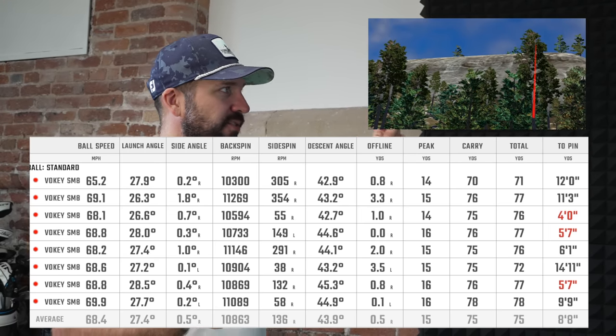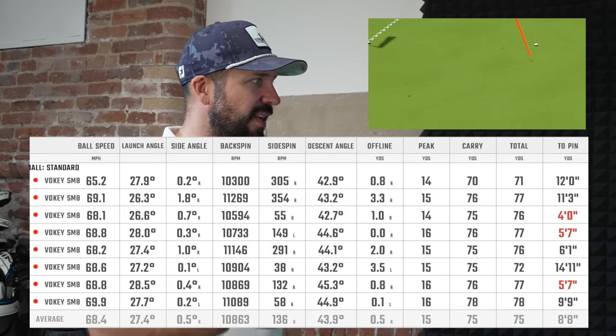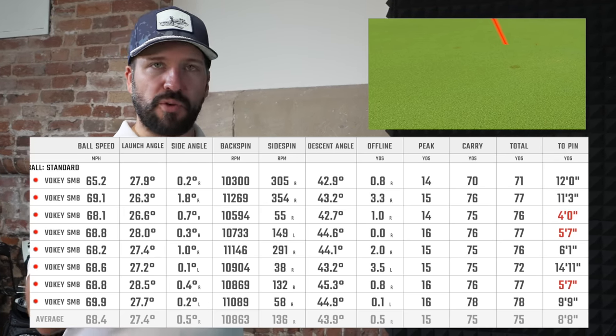Also the launch angle, so 27.9, 26, 26, 28, 27, 27, 28, just very, very consistent in their overall flight trajectory. Average carry and average total there, 75 yards. And as the target was 75 yards away, that makes me happy. But I am of course used to these wedges, so I would expect good results.